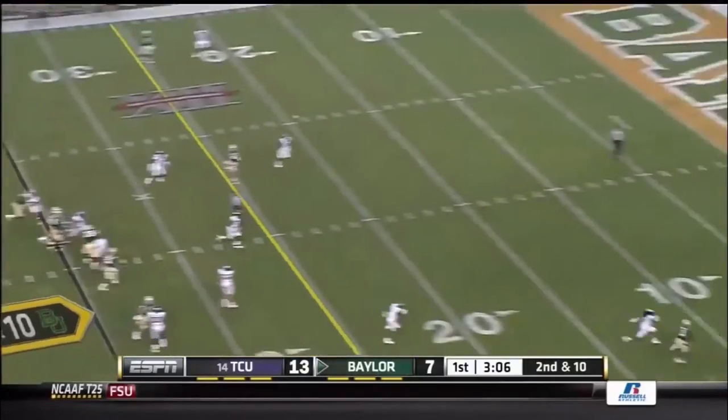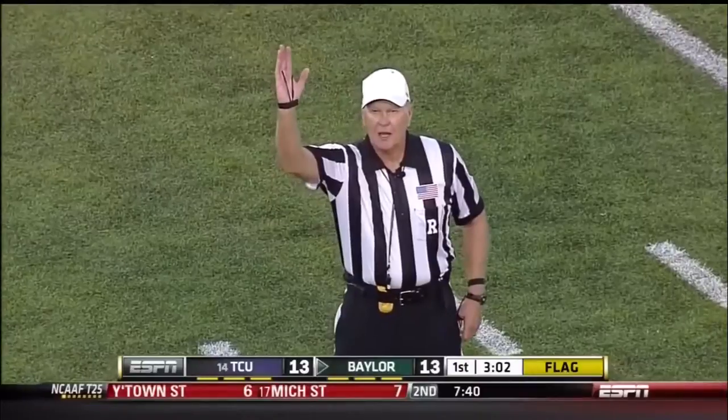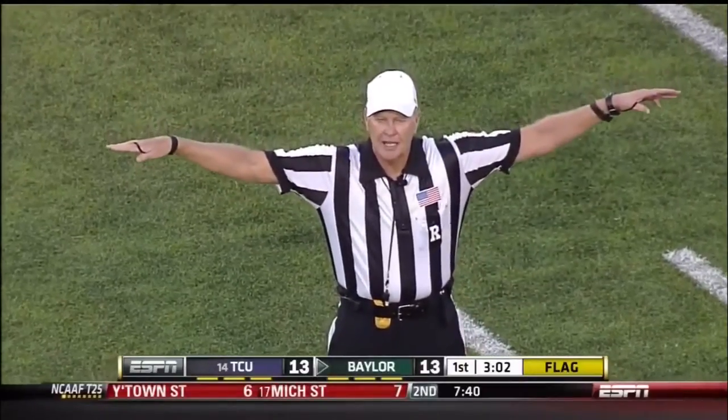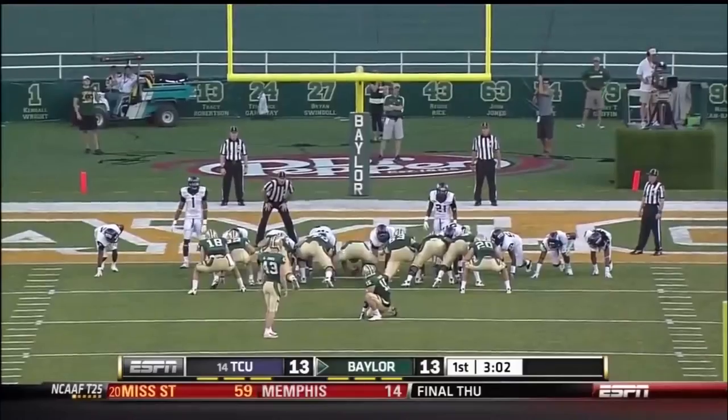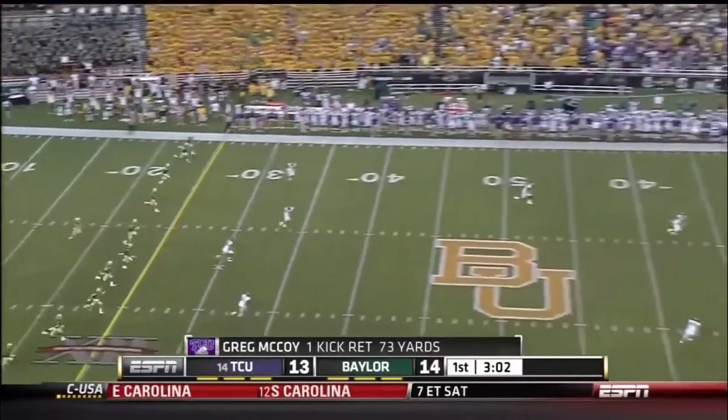Play action. He's going downfield for it all. Touchdown! After the play, unsportsmanlike conduct, number one. After the touchdown, a little celebration, unsportsmanlike. Ben Parks to kick.